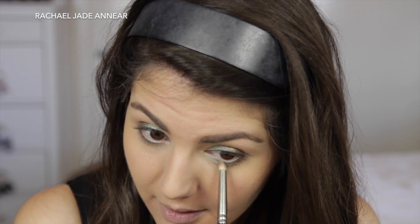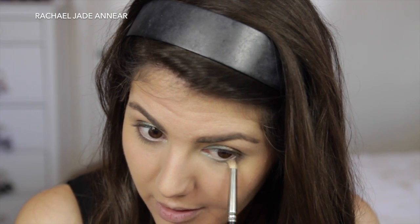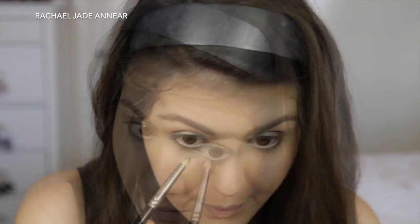If you're a lover of the glitter, then you're going to really enjoy these, but if not, then I'd maybe steer clear. I'm just going to mimic the upper lid by putting that Peacock green colour in the inner corner and blending it into that cream shadow.